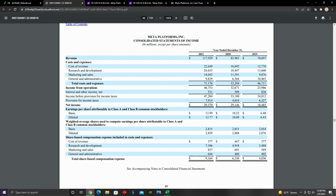And then right here we can see their net income, which increased from about $29 billion in 2020 to almost $40 billion in 2021. So that's about a 33% increase on their net income from 2020 to 2021.